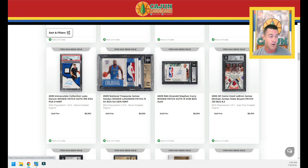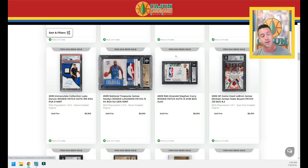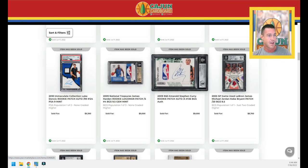Right next to it, we got a 2009 rookie Logoman patch. So not a patch auto, just the patch. James Harden sells for $9,000, Pop 3, none higher. Really good looking card there. James Harden cards have dipped like crazy. James Harden, Kawhi Leonard, some of these guys. Ben Simmons obviously has dipped.